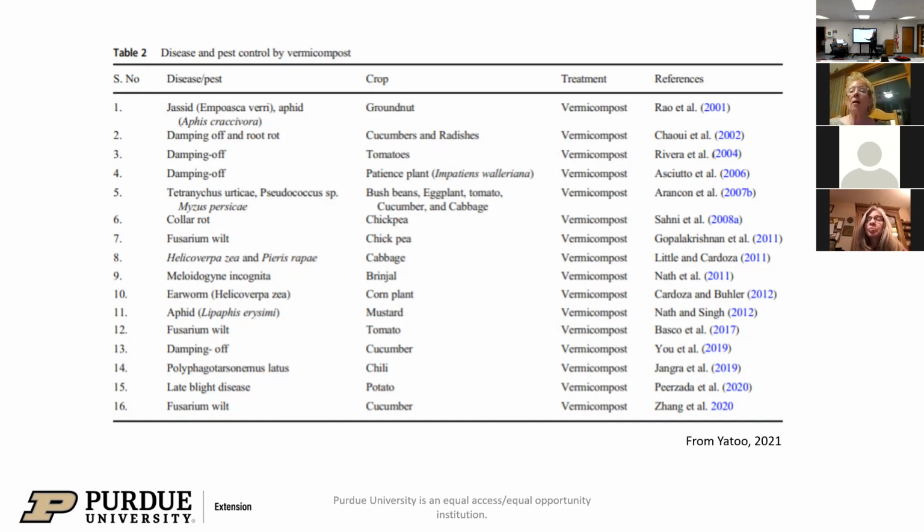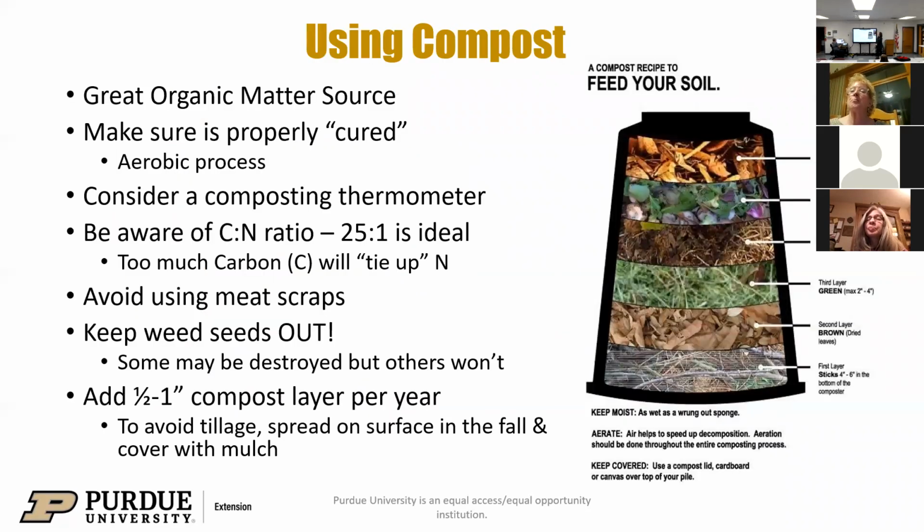It's kind of unclear why, but basically it helps to prevent pathogens and pests, which I think is interesting. Go ahead. Basically, using compost feeds your soil. So keep your weed seeds out just to be safe, and don't put meat in there, for your neighbors, and just look for the carbon to nitrogen. About 25 carbon, which is about 25 like leaves and brown stuff, to 1 nitrogen is a good amount. But you can't really go wrong. You're not going to mess it up if you put too much of one or the other.